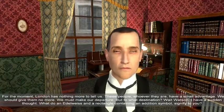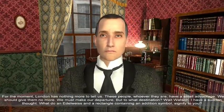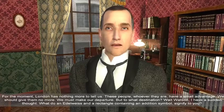Wait, Watson! I have a sudden thought. What do an edelweiss and a rectangle containing an addition symbol signify to you?